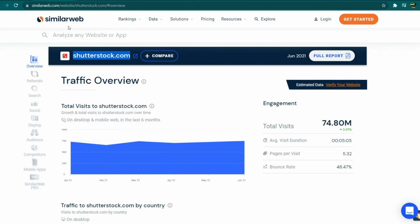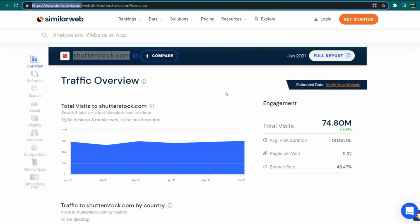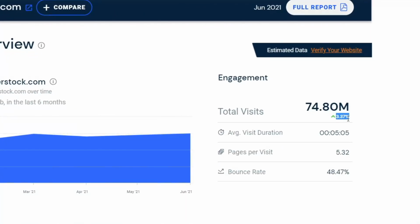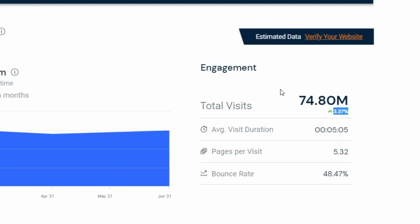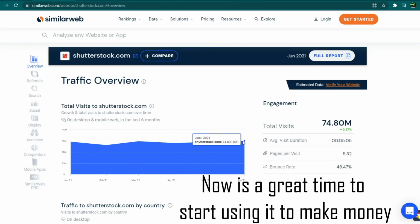Furthermore, the fact that Shutterstock is so popular makes it even better for earning money by uploading images. Using a site called SimilarWeb.com, you can see exact statistics on how much traffic any website received in the previous few months, and whether the numbers are increasing or decreasing. Shutterstock reports that they are increasing. As you can see, over 74 million people visited Shutterstock in the last month. This is a 3% increase over the previous month, when only 72 million people visited the site. So not only are there millions of people visiting Shutterstock, which means you have a great opportunity to make a lot of money, but the numbers have recently increased. So now is a great time to start using it to make money.